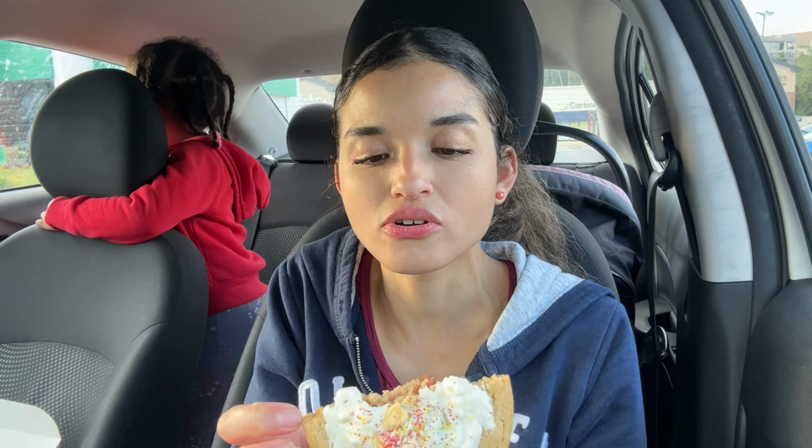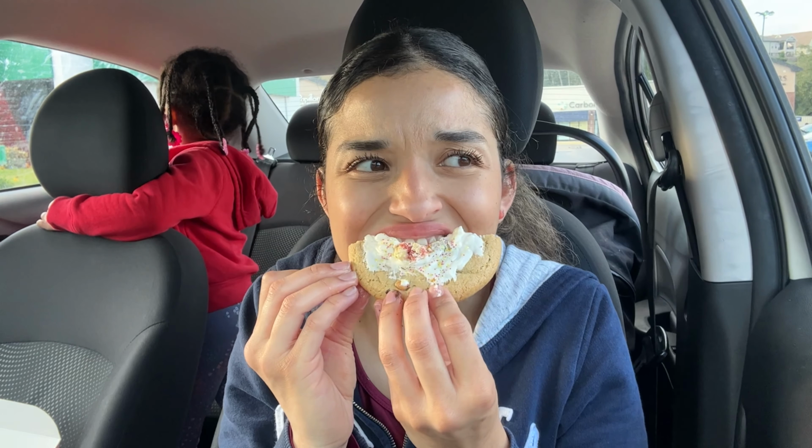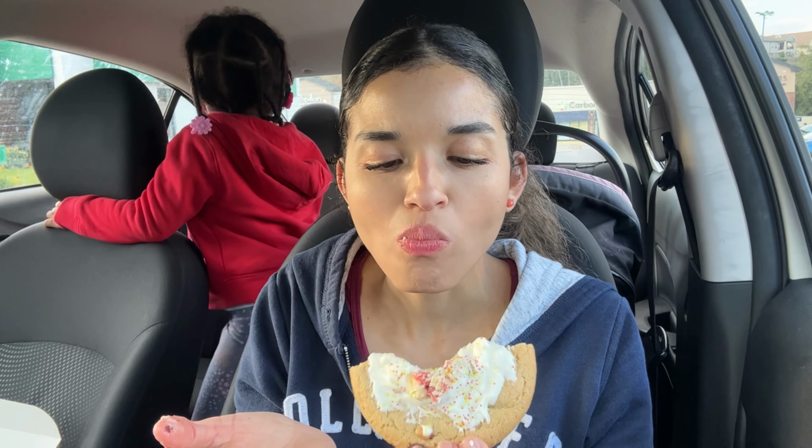The center looks a little bit questionable. Let me see. Okay. And then has some strawberry in the center, like a Pop-Tart.